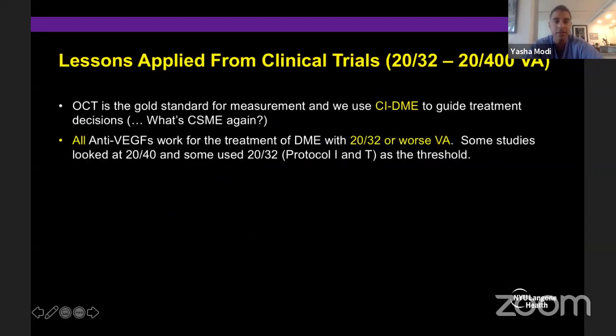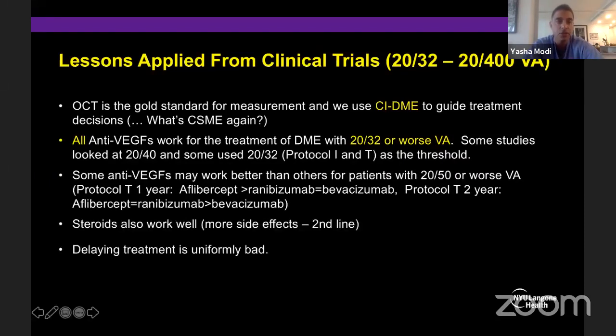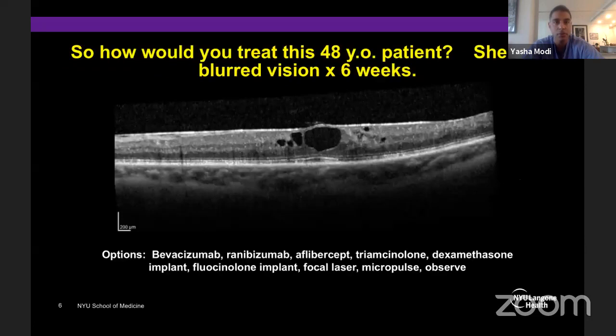So the lessons that we've learned over the last 15 years is that OCT is the gold standard for measurement, and we use center-involving DME. All anti-VEGFs work for the treatment of diabetic macular edema with 20/32 or worse vision. And some anti-VEGFs may be better than others, and we won't talk really about Protocol T at this point, but I think we're all familiar with this data. And that steroids also work well, but there are more side effects and therefore they're relegated to second line. And delaying treatment is uniformly bad.